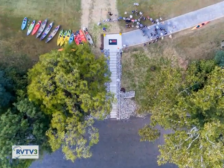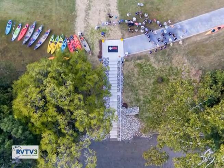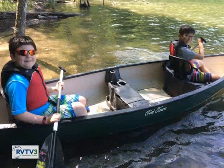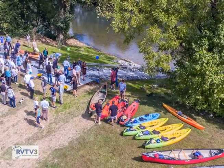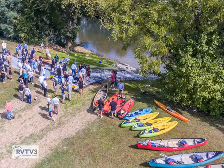How do these two tie into that? Like I said, the kayak launch gives us the access to the blue ways. So paddling is very big right now. We offer quite a lot of programs for stand-up paddle boards, kayaking, canoeing, all of that stuff. So this gives our citizens, as well as people throughout the valley, the opportunity to be able to live a healthy, active lifestyle with better access to the Roanoke River.